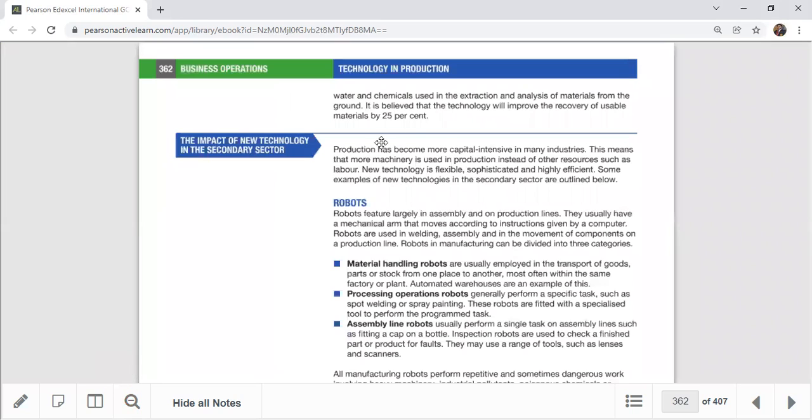And also the water and chemicals used in the extraction and analysis of materials from the ground. It is believed that the technology will improve the recovery of usable materials by 25%, right? So now that's about the primary sector.